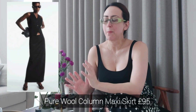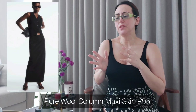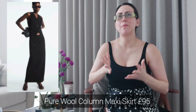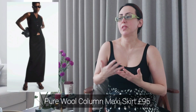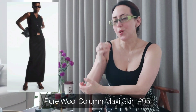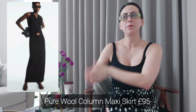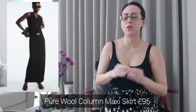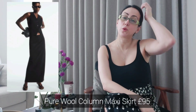So here comes the first piece that I've selected, none other than the column maxi skirt. I think maxi skirts, since even last summer, are here to stay. I don't know if it is a trend, because the style of a maxi skirt has always been around. It's not something new. It's just that lately we see them more and more often, and I believe it is a staple in a wardrobe. So easy to put together, so easy to create an outfit, and we've worn them in the summer, in the spring, the maxi skirts in linen, in jeans, and now why not for the winter.